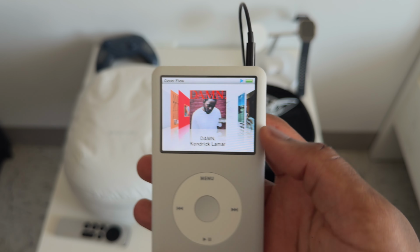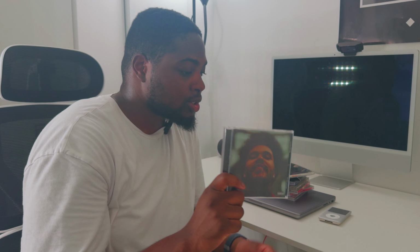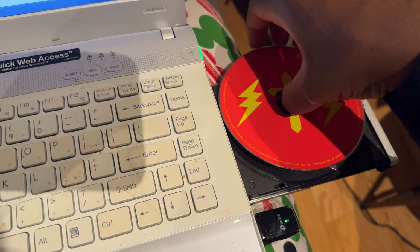So this is one of the two ways that I do this. First things first, you're gonna get your physical media. Either you already have physical media or you want to buy physical media, you buy CDs. What you'll do is put the CD into a computer that actually has a CD drive. I know it's gonna be hard to find, but I was very lucky that my father-in-law has an old Windows laptop that actually has a CD drive. So I was able to put the CD in there.